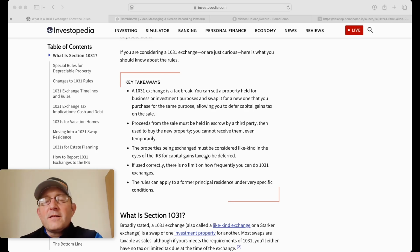And so, again, validate everything that I'm saying here with your CPA. And then, of course, as laws get updated, this article on Investopedia should be updating as well. Learn about it and the incredible opportunities that might exist.